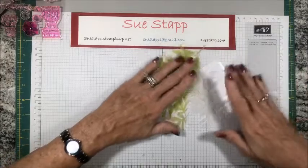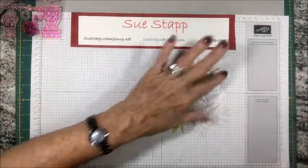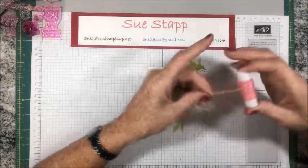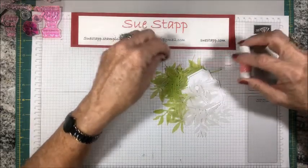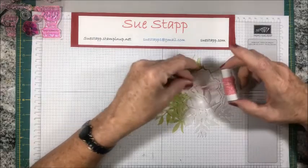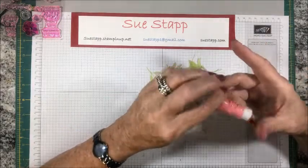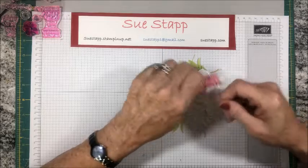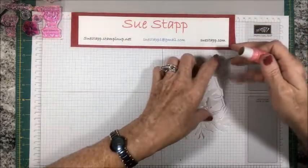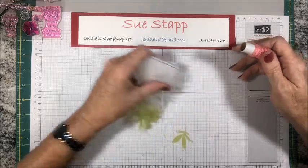So one of the nice things about Paper Pumpkin is it's yours to do with as you please. You can make them as the kits are presented in the box, or you can, you know, be adventuresome and look and see what's out there and get some ideas. And what I do is I kind of played around with the stamps and just started creating. You never know where those creative juices are going to go.